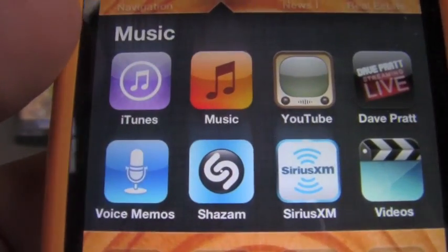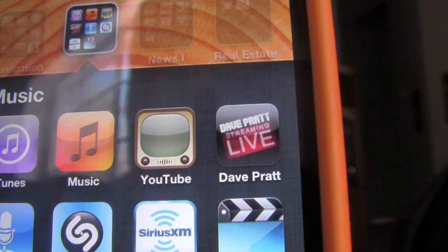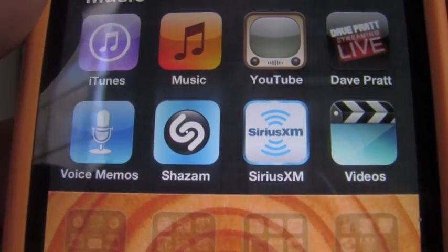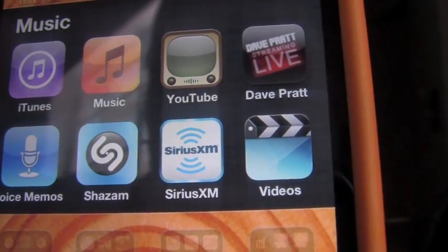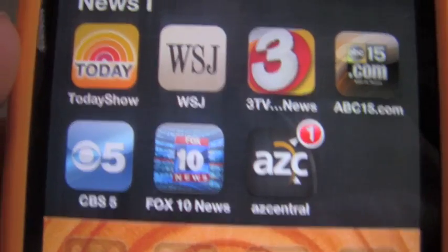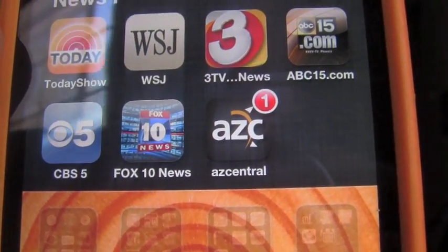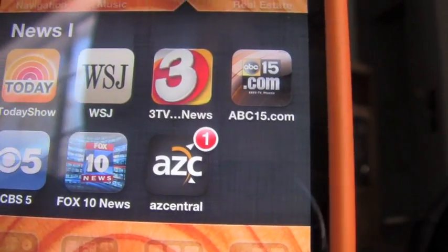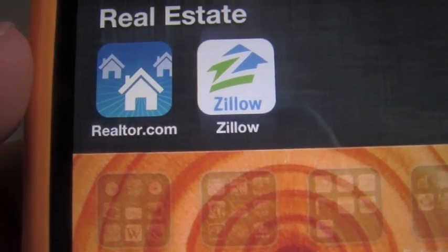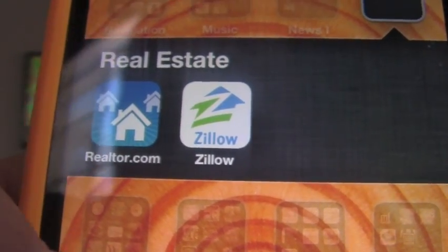Next folder is my music folder. It's got iTunes, music, YouTube, Dave Pratt's page, which is a local DJ, voice memo, Shazam, SiriusXM, and videos. Next folder is News 1. These are all my local news stations, including Today Show, Wall Street Journal, Channel 3, Channel 15, Channel 5, Channel 10, and AZ Central. Those are all my local news. Real estate, I've got Realtor.com and Zillow. Really cool to see what's for sale in the area.